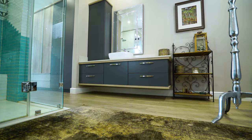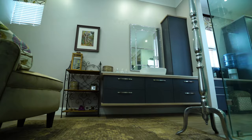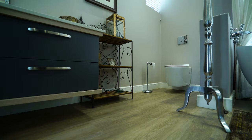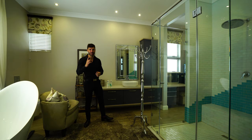But the rest of this bathroom is kind of split in his and hers. We've got a vanity in front of me, another one behind me, separate storage spaces, as well as, and something we haven't seen before, separate toilets. Very, very cool bathroom, but we've still got the rest of that master suite to go through, and I think it's time.